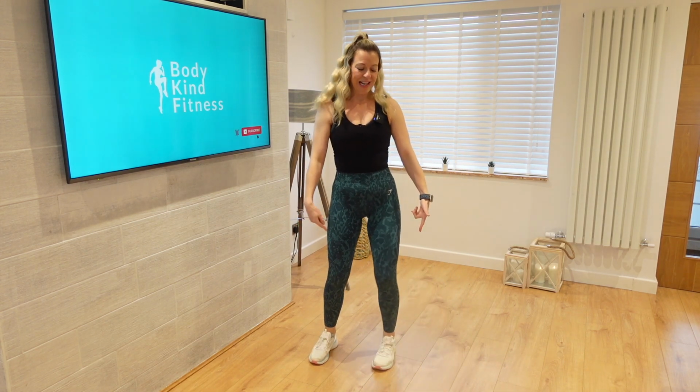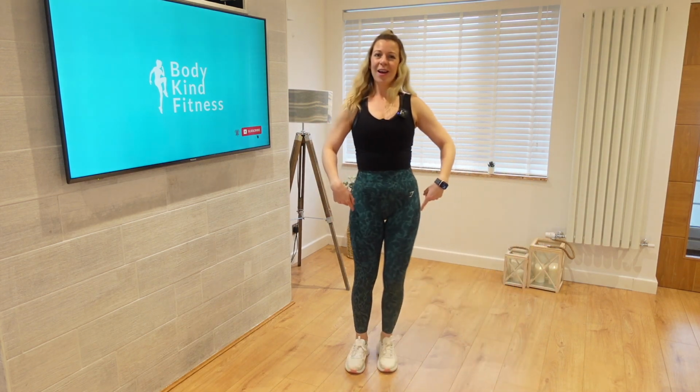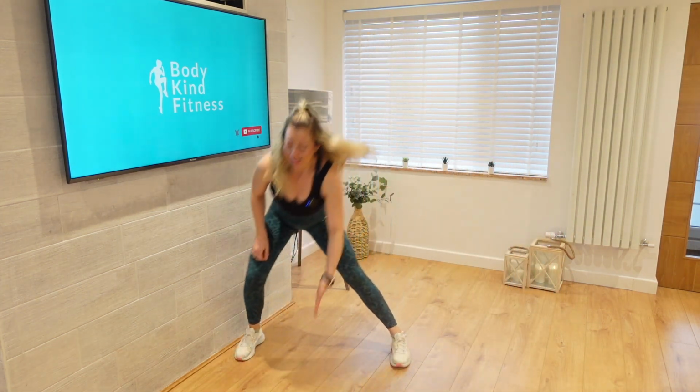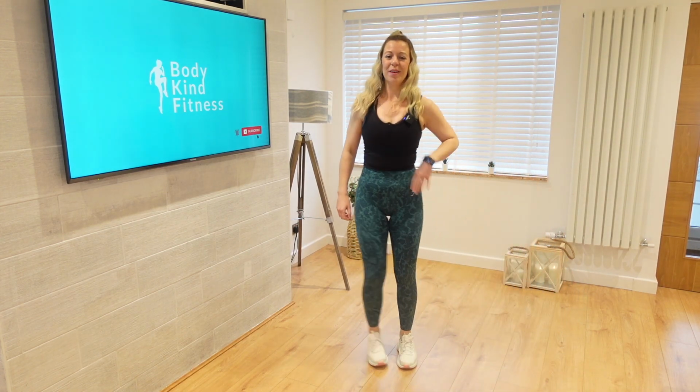Good work. Bring those legs in. We're going to take it to the side here for a lateral lunge. Come back to center. Other side and center. Good work. Reach and up.